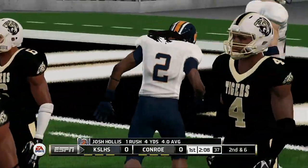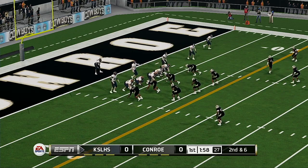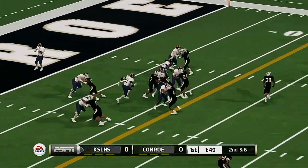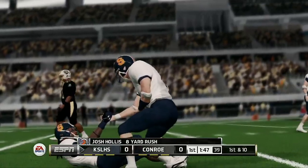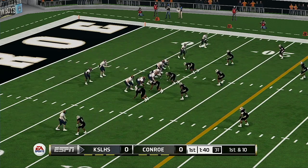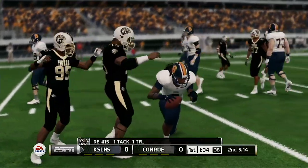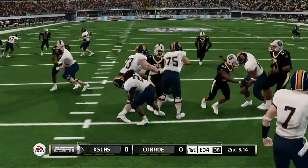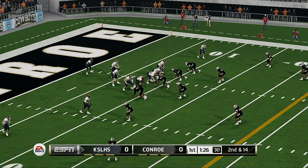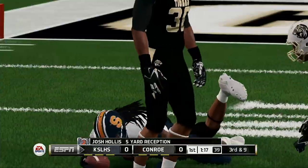Tackle after a decent run up the gut. It's second down. They're deep in their own territory. And he's tackled at the 13-yard line. On the inside handoff. It's second down now, 14 to go. Ball on their own nine. Fires out quickly to the tailback. And he's taken down around the 14-yard line.